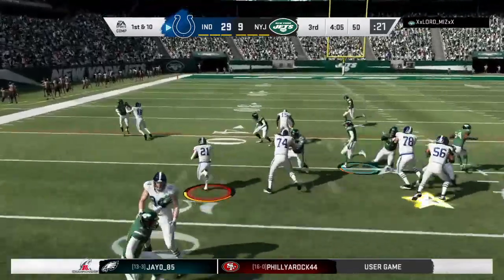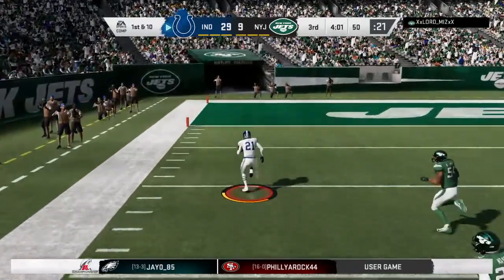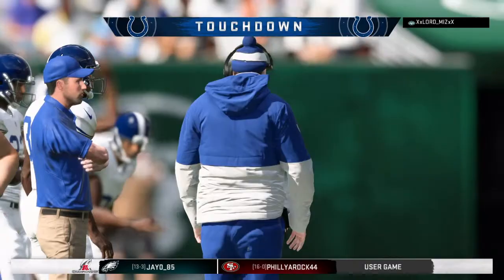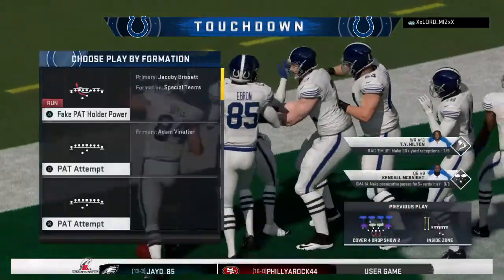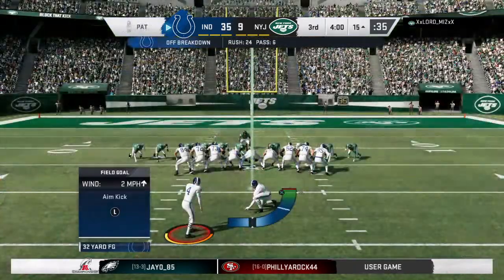They'll run on first down. Hines. And now look at him go. Touchdown, Indianapolis. Nyheim Hines, 50 yards. And the Colts, they add on to their advantage.